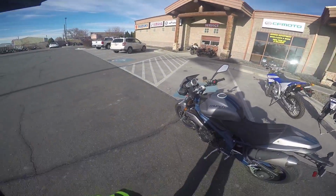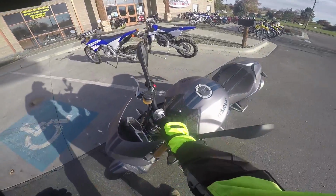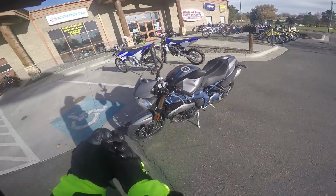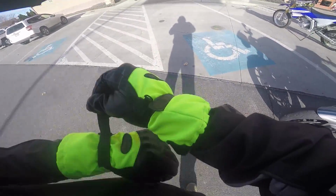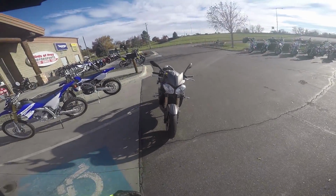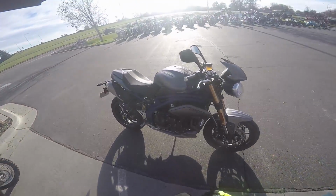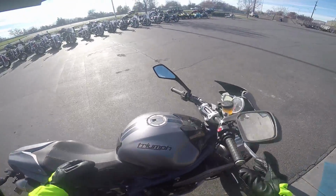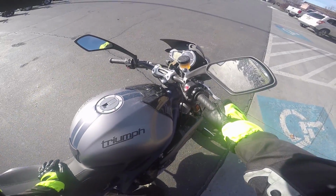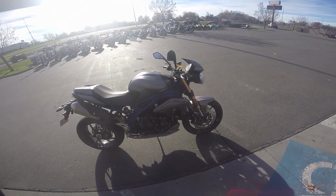And I noticed that this Speed Triple here has been here since I bought my DRZ, since Mela came into my life in February. I figured, what the hell? She's a little dirty right now, but that's to be expected with the kind of weather we've been having. But look at her.